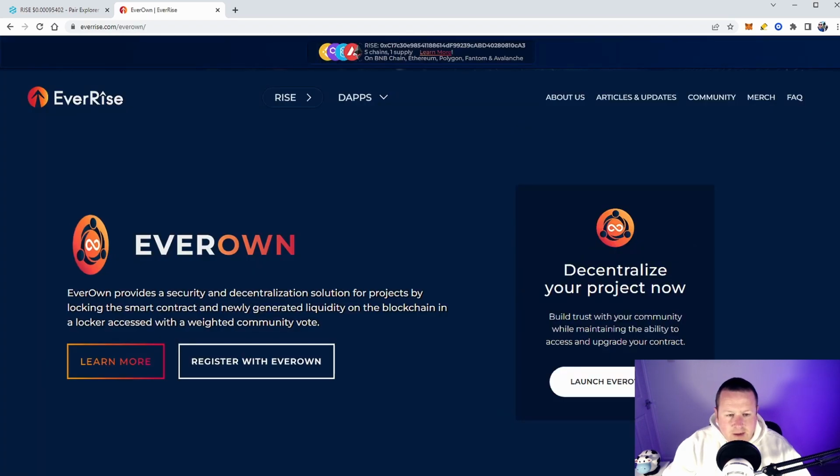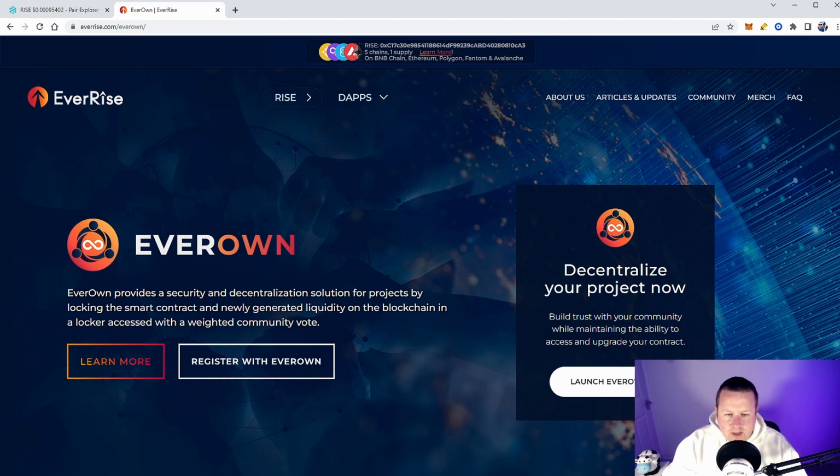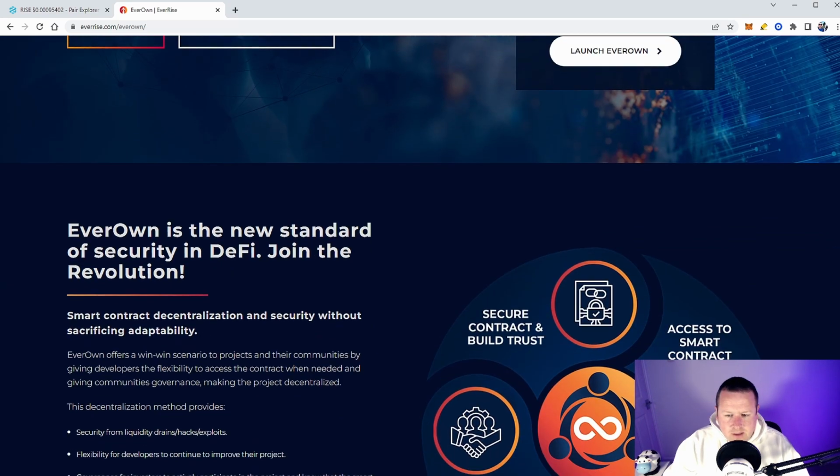So let's jump into Everown. Everown provides a security and decentralized solution for projects by locking smart contracts and newly generated liquidity on the blockchain in a locker accessed with a weighted community vote. So once you lock it, the only way you can get in is through a community vote, which for me, for any major community token, is absolutely what we need to do. And we're seeing it more with things like Cult DAO, where we've got DAOs where token holders vote for them to do it.